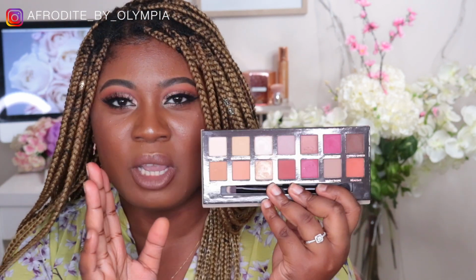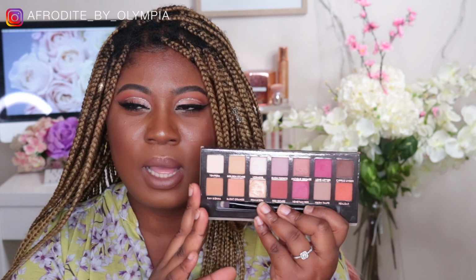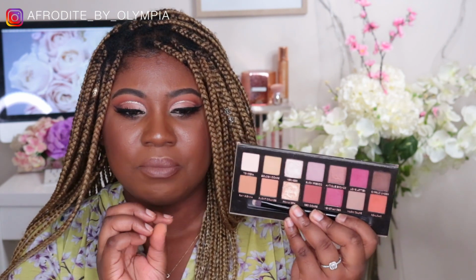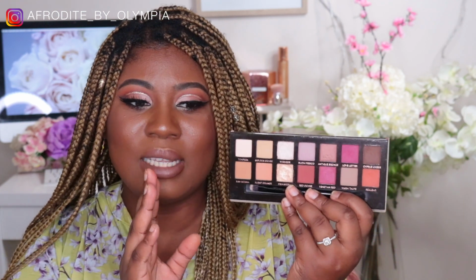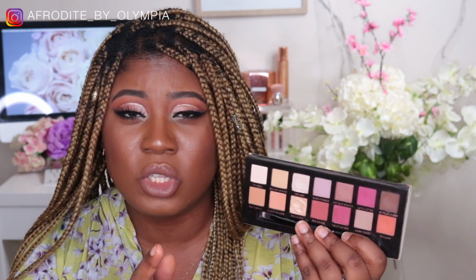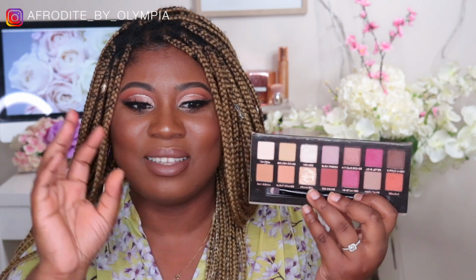So there's my go-to looks that I do when I use this palette if I'm kind of in a rush and I want to do something really nice and elegant, but I don't have much time. At least with this palette, I know exactly what order to go in. I know exactly how the look's going to turn out. And it's just boom, boom, boom, boom, and it's so quick, literally 10 minutes and I've got a full-on cut crease eye using this.